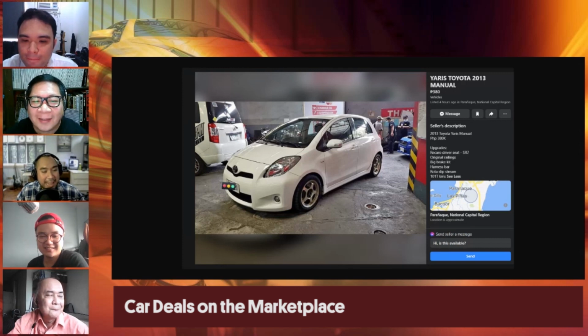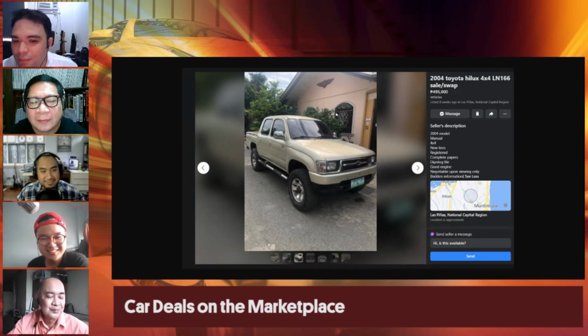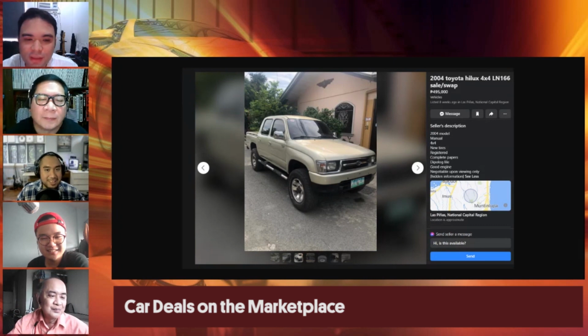And then my last pick, just to wrap my choices up, since I got more than two, is a Hilux. It's the OG pick up. Why do you think Hiluxes and pickups in general hold their value so well? Look at this, it's a 2004 and it's still 500,000. I mean, Francis can answer that.